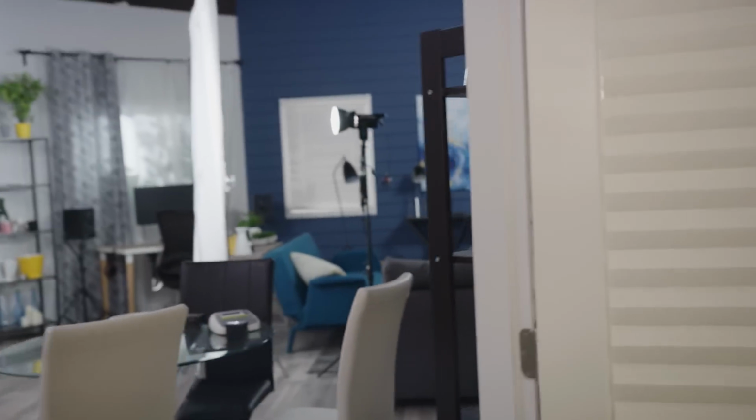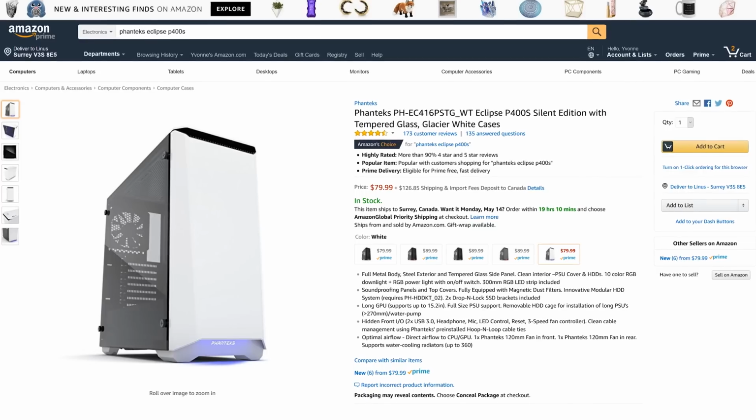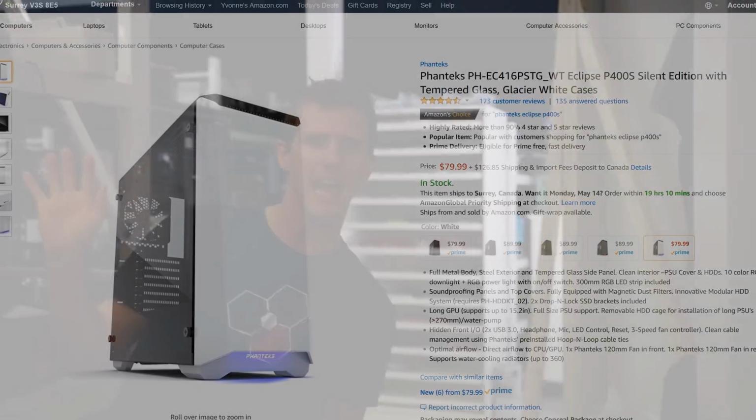Now, in case you were wondering, the top selling chassis, no, come on, come back, I'm sorry, I know, I've used that joke before. Just kidding, I'm not sorry, I'm gonna do it again. Anyway, the top seller was the Fantex Eclipse P400S, and I mean, why not? It's got a touch of RGB, a splash of tempered glass, and it comes in a bunch of different colors at a fair price. What's not to like?